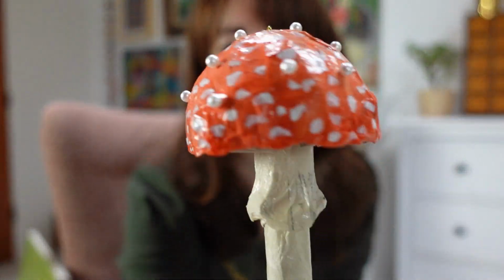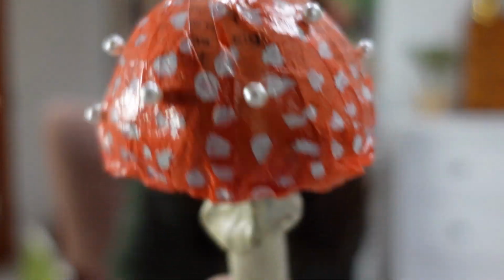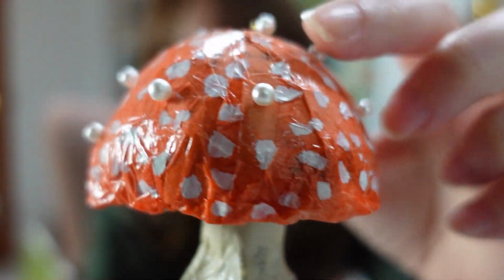So two more things that are California related. Not something I thrifted, but something I bought, and I just wanted to show you guys because it's probably gonna make an appearance in my photos because it's just so cute. It is this beautiful handmade mushroom. It's actually made out of paper, and it has these little things on here.